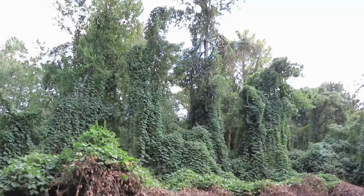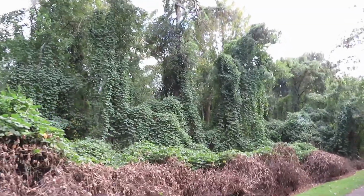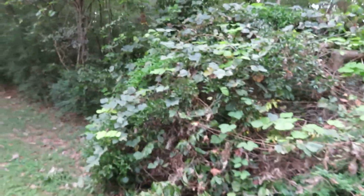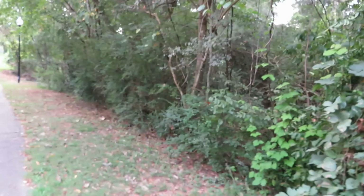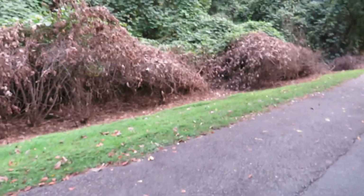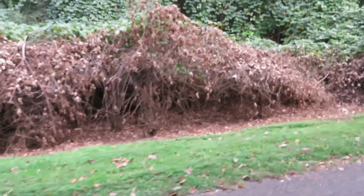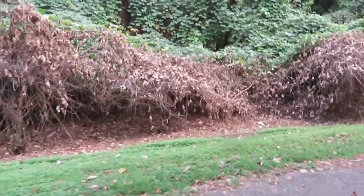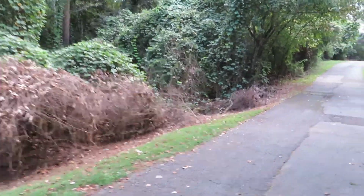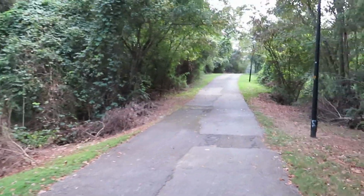That kudzu goes after even the tall trees. Yes, kudzu goes after everything. It is a very invasive species. It does not belong here. Look at this. They poisoned it right here. It's been poisoned. It's still going. It's just poison to keep it off of this thing, which is good.